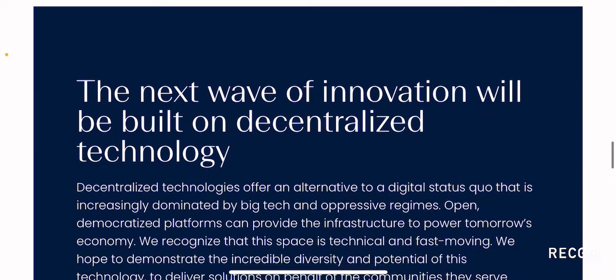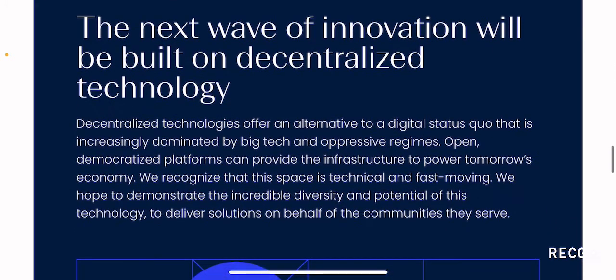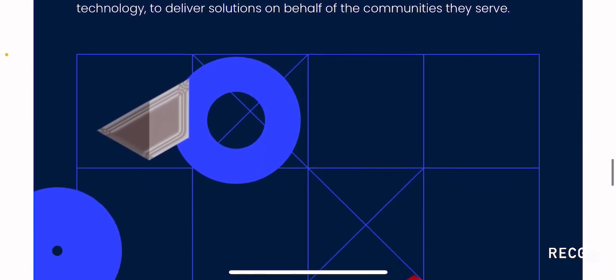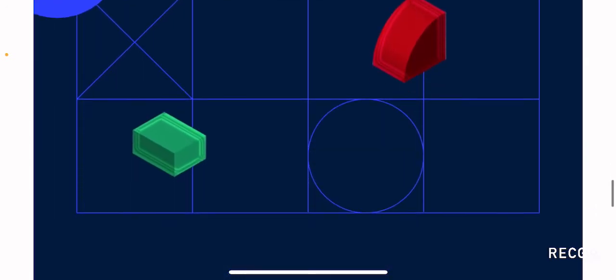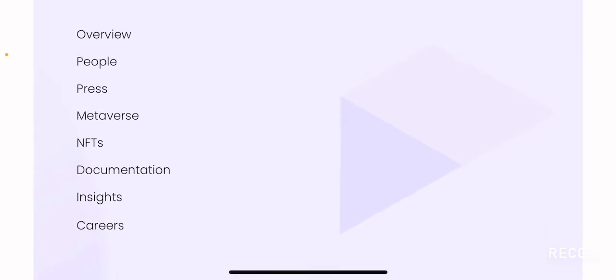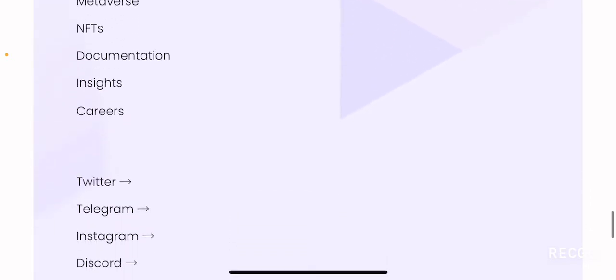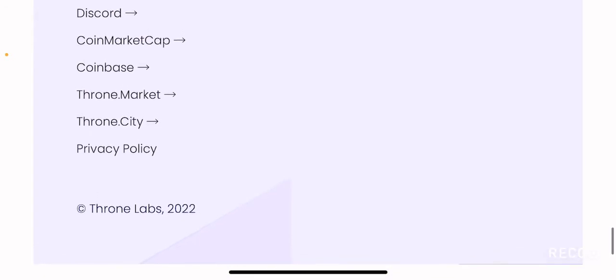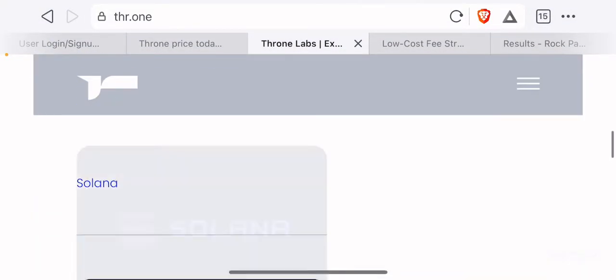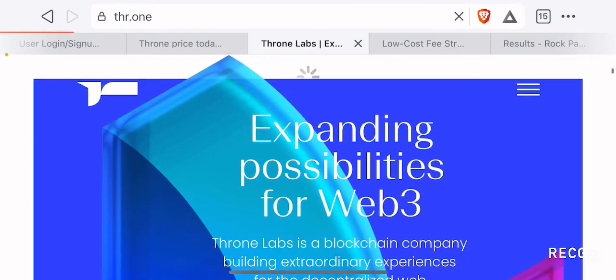So the next wave of innovation will be built on decentralized technology. So they believe decentralized technology will play a very important role in the future. And here's a cool graphic of their platform and what it does. If we scroll further below, you have other information such as the metaverse, NFT, documentation, career, and so on and so forth, along with the social media information as well, right? So overall, this is a very quick, elegant, and very soothing website to get a lot of information from, which I highly recommend you guys to go through, right?